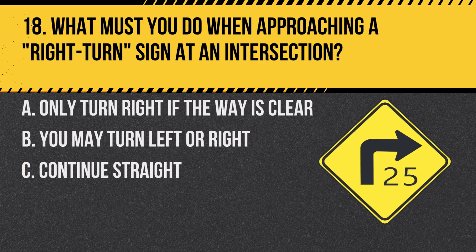Question 18. What must you do when approaching a right turn sign at an intersection? A. Only turn right if the way is clear. B. You may turn left or right. C. Continue straight. Answer. A. Only turn right if the way is clear. This sign indicates that a right turn is required or recommended at the intersection.